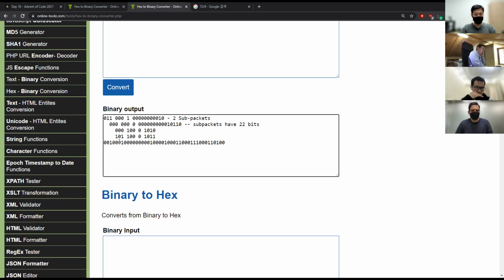So then we go back to having our normal subpackets. So there's that. With the one, which means that we have 11: 1, 2, 3, 4, 5, 6, 7, 8, 9, 10, 11. So this is another one where there's potentially 2 subpackets. Let's get into the subpackets.